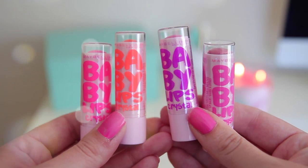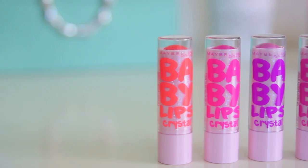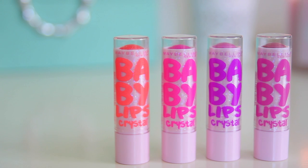Out of the 4 that I picked up, I would have to say my 2 favorites are number 140 Pink Quartz and number 150 Mirrored Mauve.